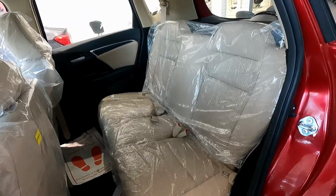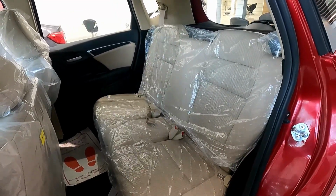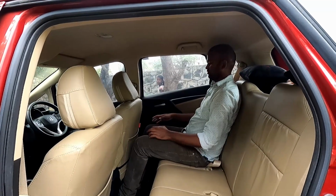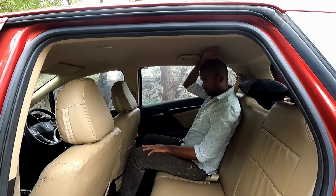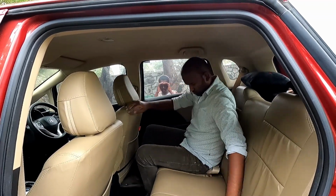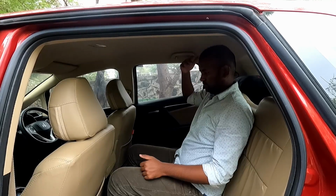When it comes to the back seat of this car, there is nothing exciting. There are no air conditioning vents there, no adjustable headrest, and no magic seats. It's just a bench seat, but it's very wide, and the leg room is huge, as the fuel tank is not there in the back anymore. So that left the Honda engineers to optimize the cabin space more. So the headroom and legroom is excellent in this Honda Jazz, and the seats are very wide for three adults.